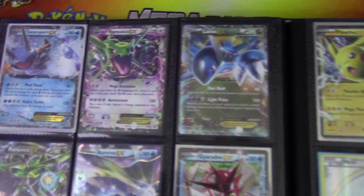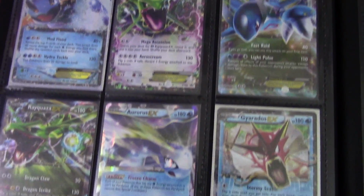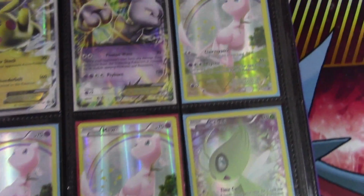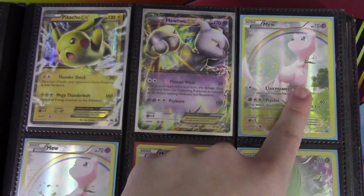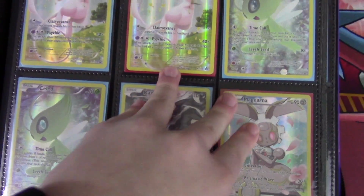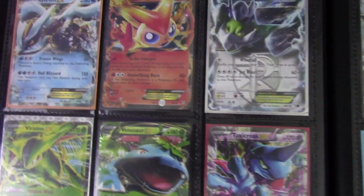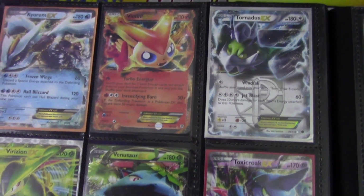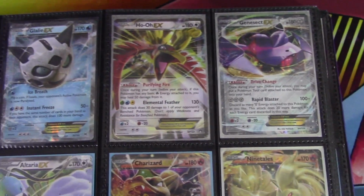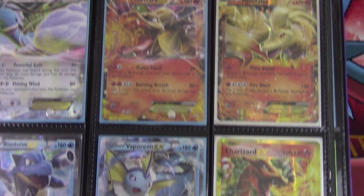Okay. Here, these are promo EX cards. These are either from tins or collection boxes. A Pikachu and a Mew, and then these are from the Mythical Collection boxes. And I also have the Volcanion one down there. Here's some EX cards. Have a few from the Black and White era, but then again, most of these are from XY, and all of these are in mint condition, just to let you guys know.